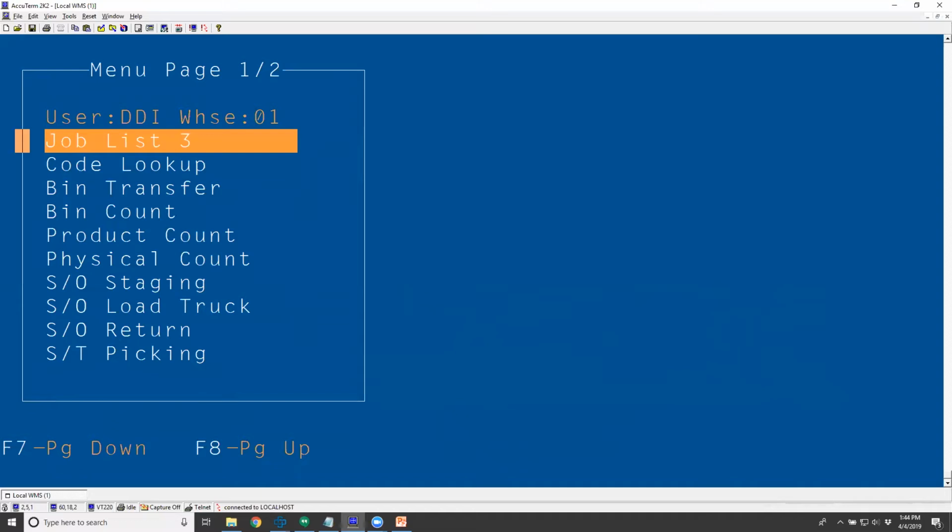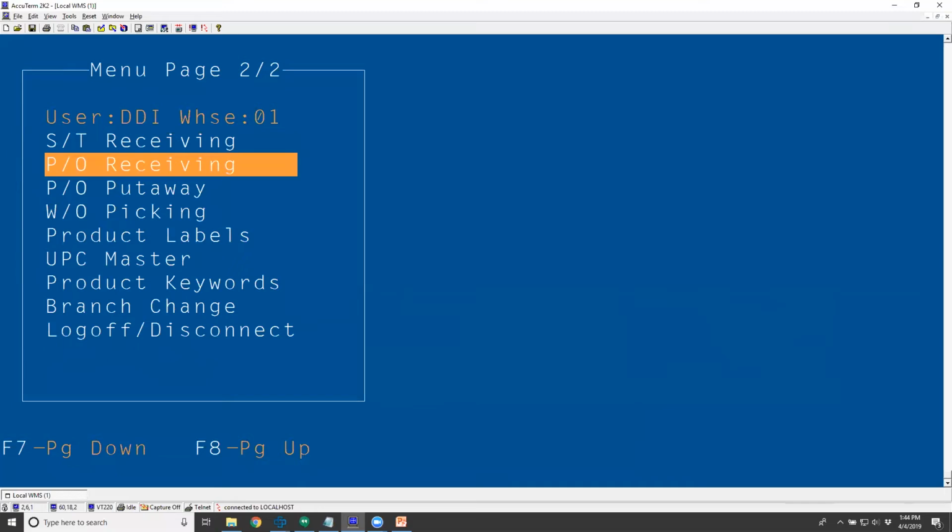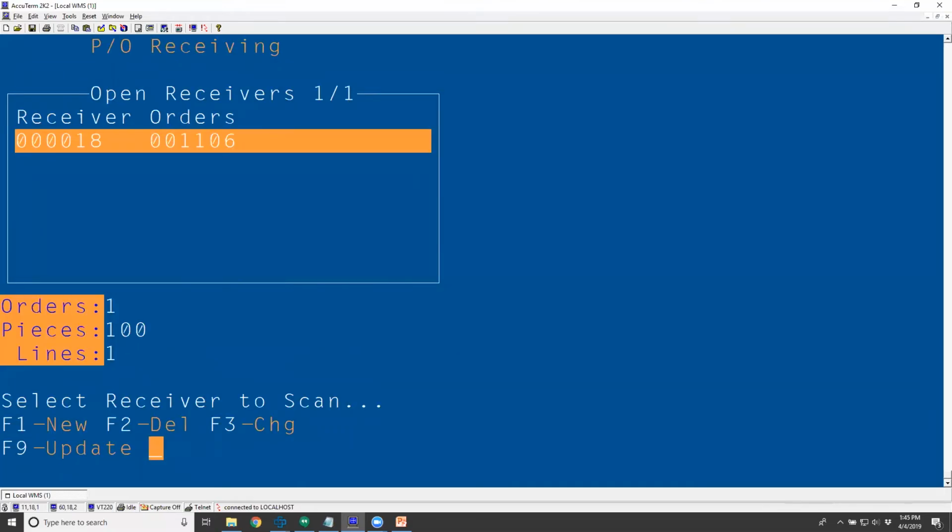So up on the screen now is what the warehouse software would look like. Very simple to navigate through, just a simple up and down arrow key. And I'm going to go down to my PO receiving, and I'm going to get started on a new receiver. Now, there's currently a receiver already in progress. Maybe someone else is working on that. I'm just going to go ahead and make a new one.